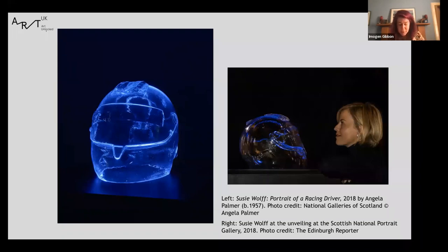A 20-kilo brass cast was created from the helmet, which had molten lead crystal glass at a temperature of 1,400 degrees centigrade, mouth blown into the mould, forcing the crystal into every detailed crevice, resulting in this hollow crystal glass helmet. Palmer has commented that when she first saw the final spectacular form of the helmet, that it was redolent with the membrane of the skull.